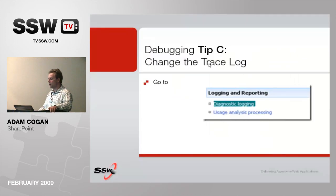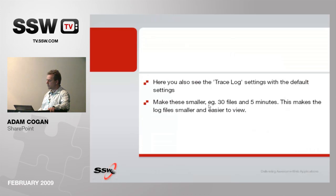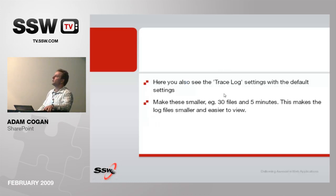So the next thing I would suggest is change the trace log. So you go into diagnostics logging again. See this trace log stuff down here? The default is 96 and 30. 96 log files every 30 minutes. Basically, it's easier just to make it 30 files and 5 minutes. Okay, that's what we ended up changing it to see what's going on. The log files are smaller, they're easy to find. In a distributed environment, do you need to do it on every server? Yes. Yes. When you've got problems, that's what you do.